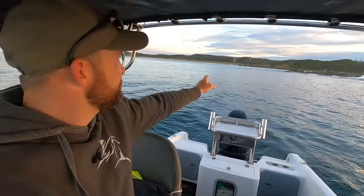So as you can see in the background, you got Cape Conran there. So I've come down between Mallacoota and Lakes Entrance to head out into some good water, out to the canyons, and drop some baits down and hopefully convert to a nice broadbill swordfish.